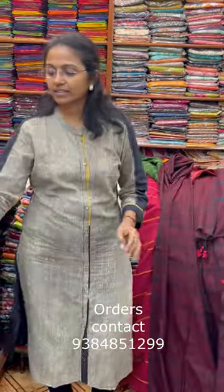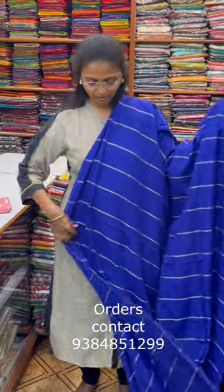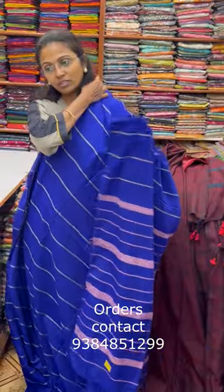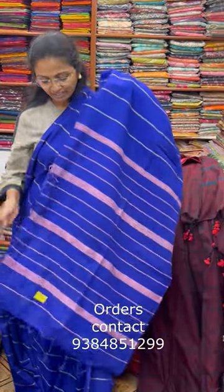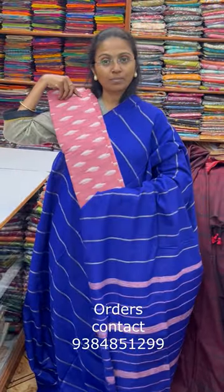And the next color in the same pattern is going to be a nice shade of ink blue color. A beautiful ink blue la. Lovely matching. Rombave alagana color combination. And the pallu of the saree is this. And in this saree ku pathina or romba alagana contrast blouse.